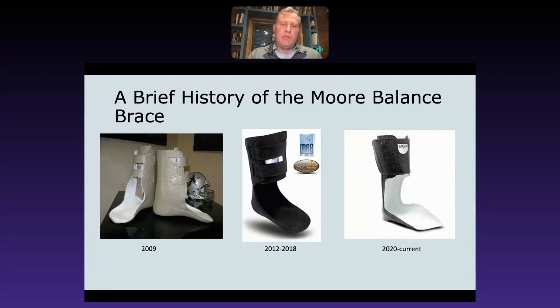And I just wanted to show you where this brace has been. In 2009, the product was, again, an all leather device. That's where it started. And then it really moved to kind of the mesh type product. The purpose of that was to keep it light and to handle moisture better. But really, since our partnership with Orthotica, the product is significantly improved and enhanced, as you can see there.